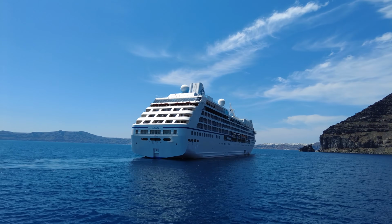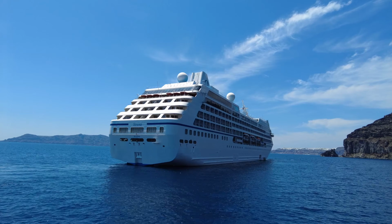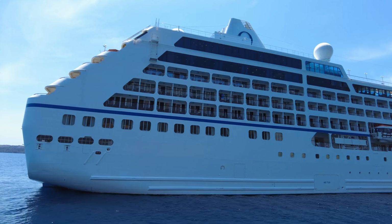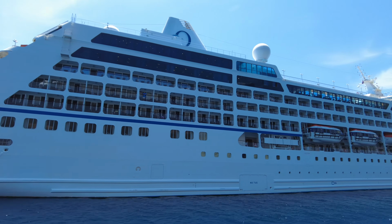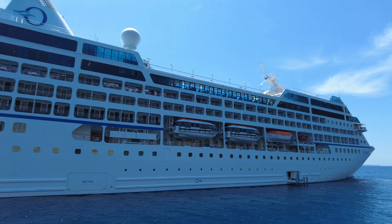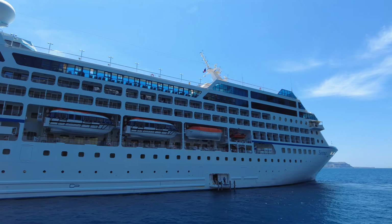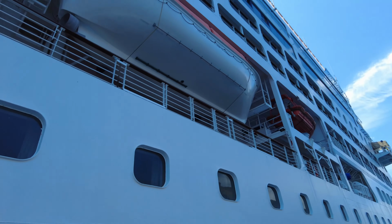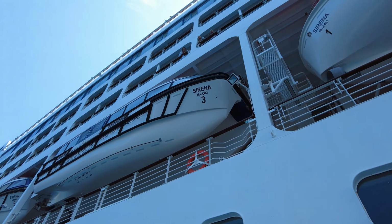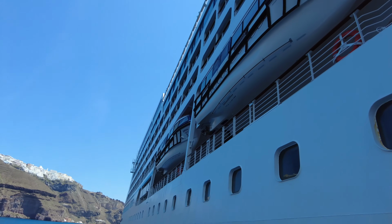Oceania Cruises currently has 7 ships in operation, and Sirena is one of 4 sister ships that forms the core of the line's fleet. Alongside the nearly identical Regatta, Insignia, and Nautica, the Sirena is an R-Class ship, originally built in 1999 for Renaissance Cruises. These R-Class ships are much loved among seasoned small to mid-sized ship cruisers, and Oceania now owns 4 of the 8, with the other 4 currently sailing for Azamara Cruises.